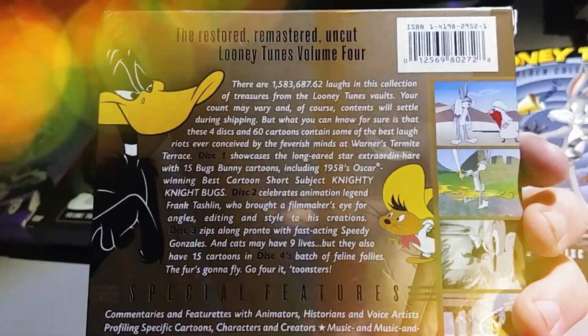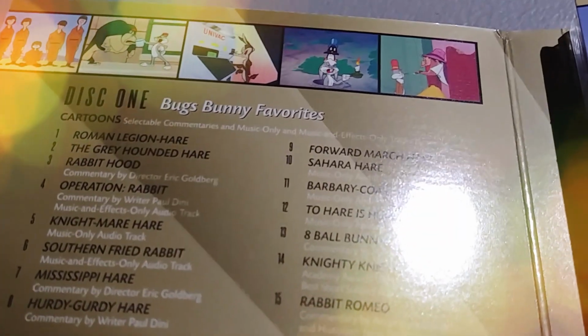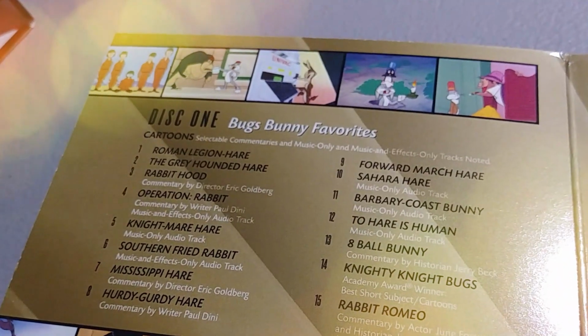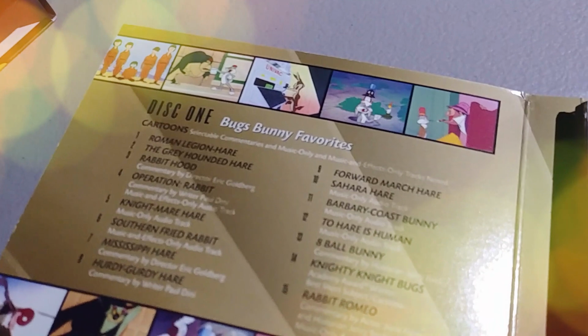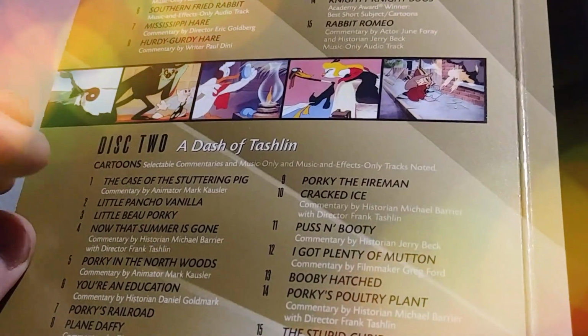I love the gold, the look on this set. The disc is Bugs Bunny once again. Bugs Bunny's so good that no matter how many ones you see from the earlier Golden Collections, it doesn't stop getting just as great. It really is just still amazing. Disc 2, A Dash of Tashlin.